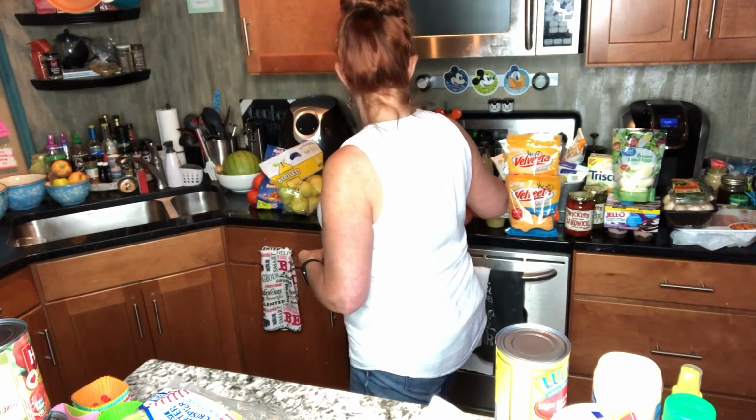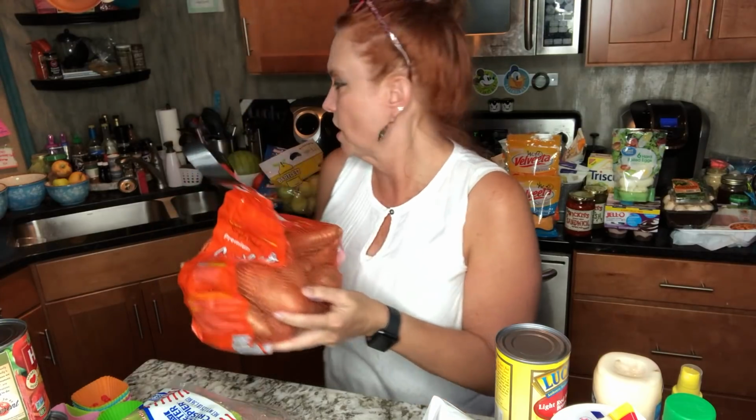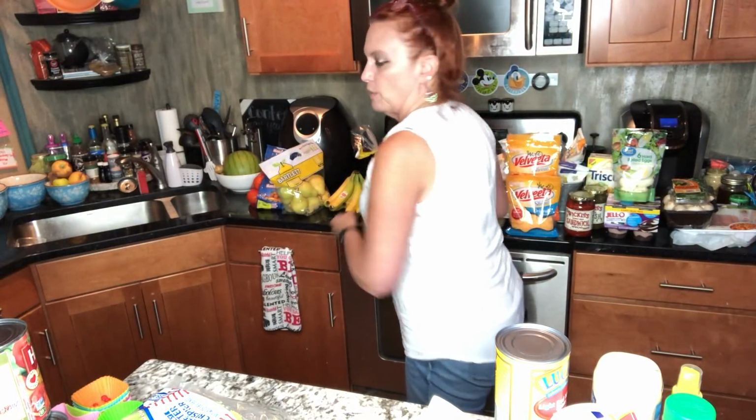Then I got some sweet potatoes. Same thing for the sweet potatoes, but I like this bag because they're all the kind of smaller ones. Can you see those? They're not the huge ones. When you buy them individually, like at Publix, they're like this long and about that big around, and it's like a 7 or 8 point sweet potato. Those are about 3-point sweet potatoes due to the size.